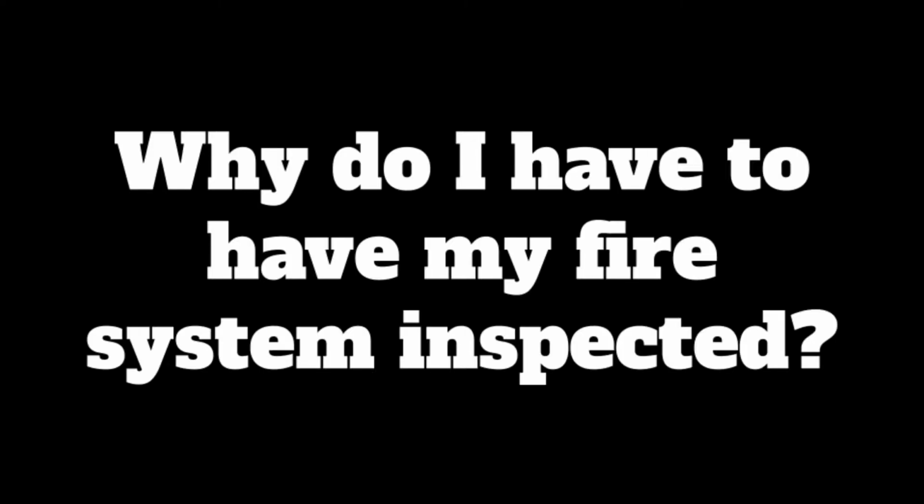Why do I have to have my fire system inspected? There are two main reasons to have your fire system inspected. First and foremost is to give maximum assurance that the system will actually function according to the way that the manufacturer designed it. The second reason is to remain in compliance with the fire marshals and also your insurance company.